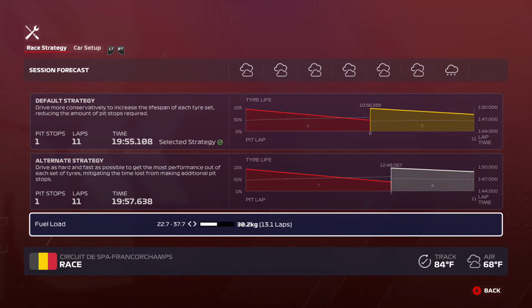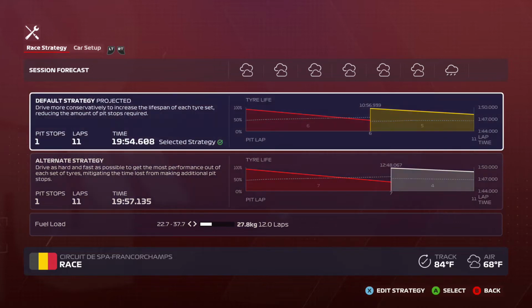One thing that we're going to simply do is go back on the fuel. Going to be using less. We are going to go with the regular default strategy. I think that'll work out for us fairly good.